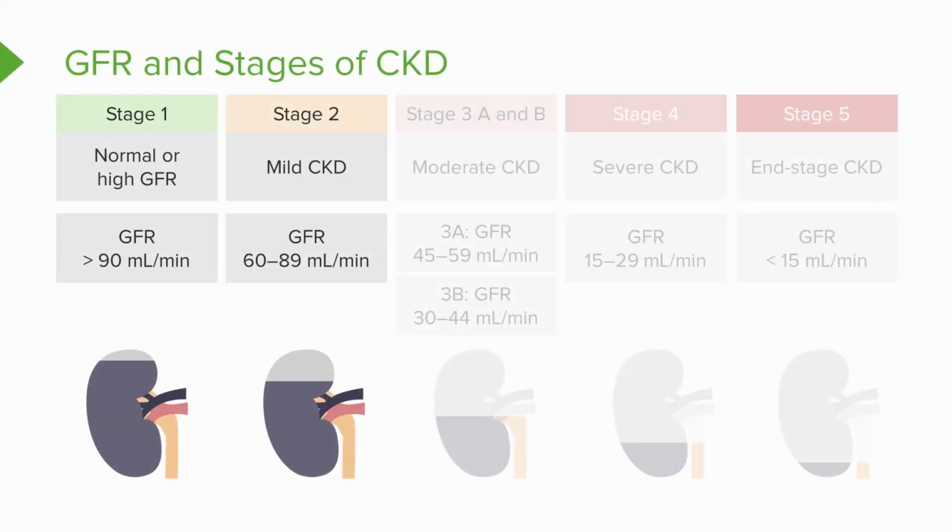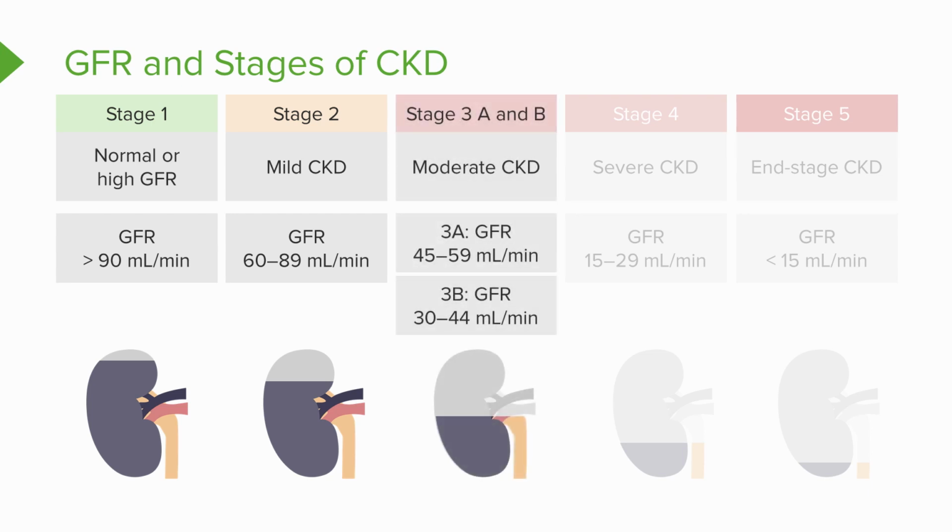So you've got stage one, and see how the kidney is mostly dark gray with just a little bit of light gray on the top. Stage two, we consider that mild chronic kidney disease. Their GFR is running about 60 to 89. Now, stage three has an A and B. You see 45 to 59 or 30 to 44. So see how the gray area is getting larger in the kidney, to help your brain recognize that stage three is definitely worse than stage one. You have a lower and slower glomerular filtration rate in stage three than you would in stage two.